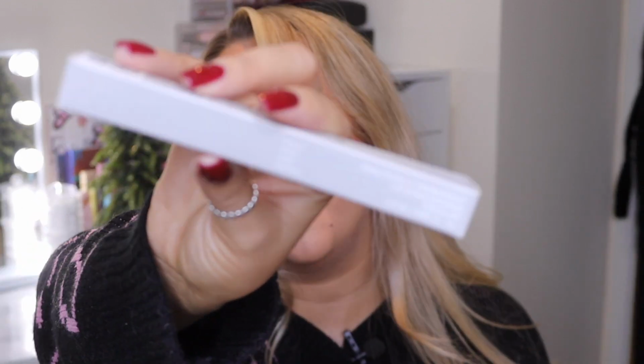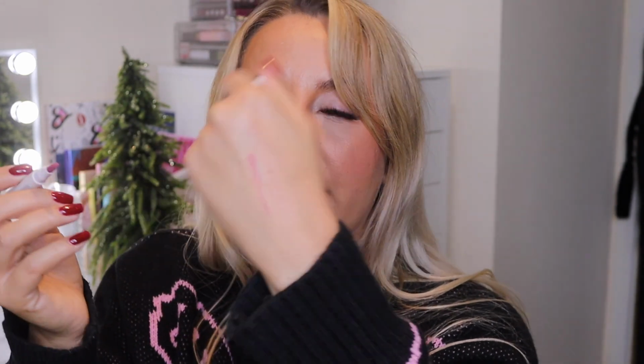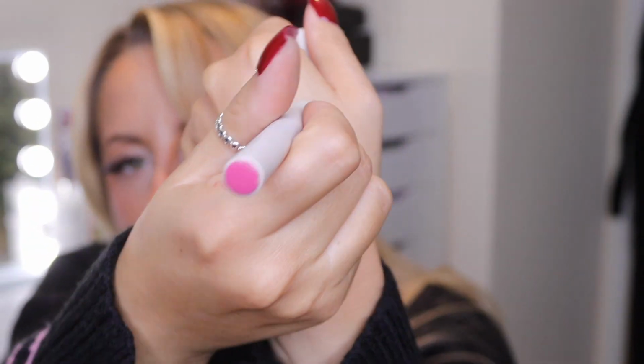And then I also picked up this REM Beauty lip stain marker. So it's basically like a lip stain liner. I can't lie, I've been using this because I wanted to use it straight away, and I don't rate it. It just loses pigment so quickly. Like, I just tried to do another line.